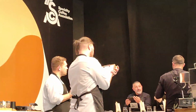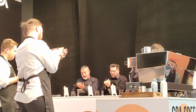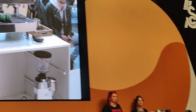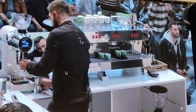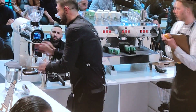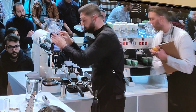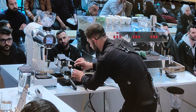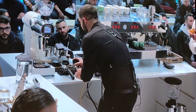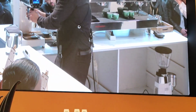For my recipe for today, I'm using 22 grams each, and I will extract 46 grams out. To bring all these flavors in perfect balance, we roast the coffee for 12 minutes and 10 seconds, with a final temperature of 210 degrees.